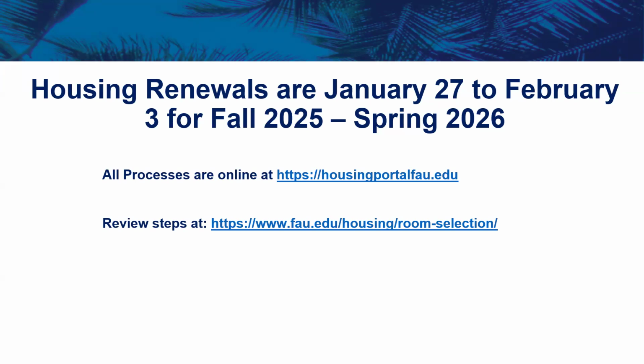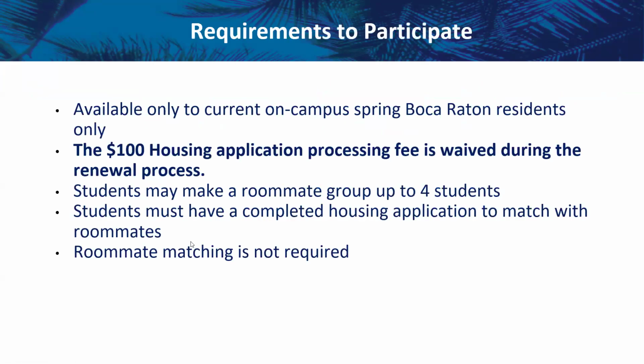We also have a web page set up under the review steps link for you to go and review all of the steps and read about the FAQs and look at the buildings available for room preferences. In order to participate in this process, our students must be current on-campus spring Boca Raton residents. The $100 housing application processing fee is waived during the housing renewal process.